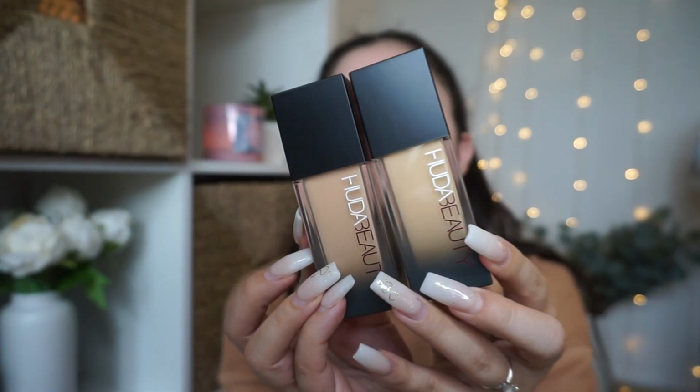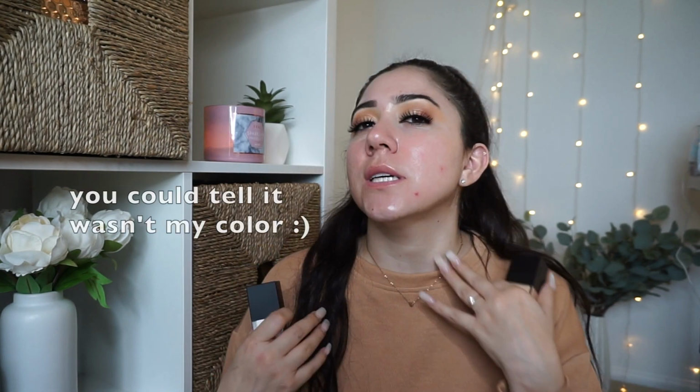Alrighty, a lot of the foundations that I have are 1 fluid ounce. This one has 1.18 fluid ounces, and I got 2 shades, Panna Cotta and Cashew. Previously, the color that I was wearing was Creme Brulee. With that one, you could tell the difference. I felt like most of the time it would work for me, but now I do want to go in and get the right color.